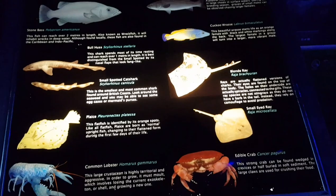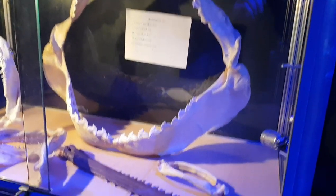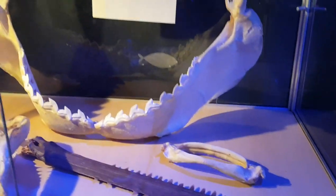These cabinets full of shark jaws and other sea creature remains certainly give my collection a run for its money.